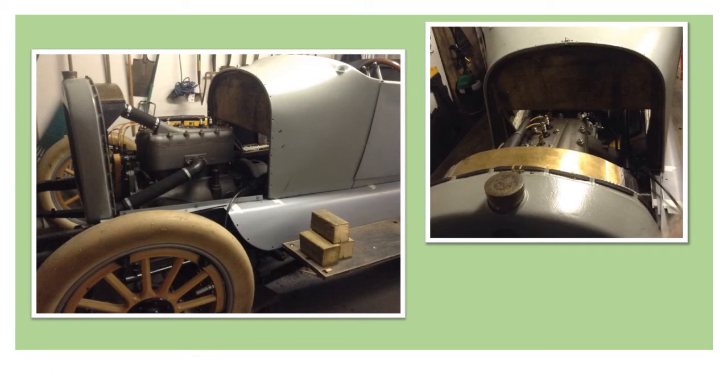Well, here we are. We've got the rad in. We've got the motor hooked up to the rad. We've got the body back on the frame, and we're really coming along pretty well.